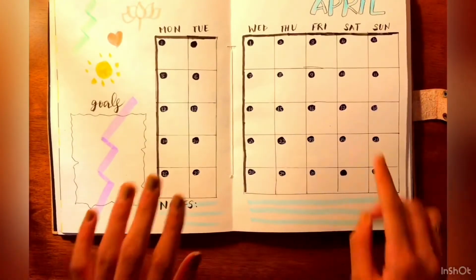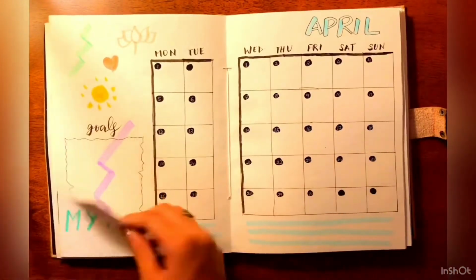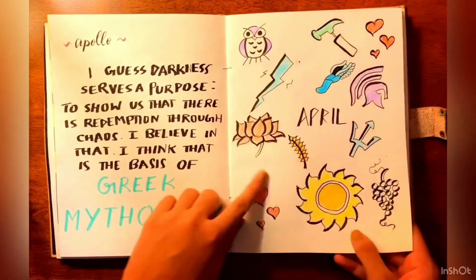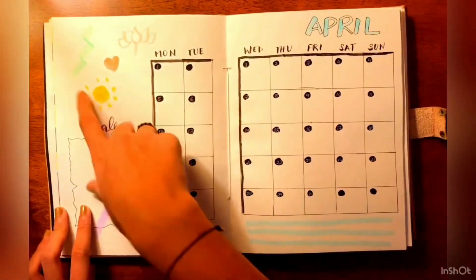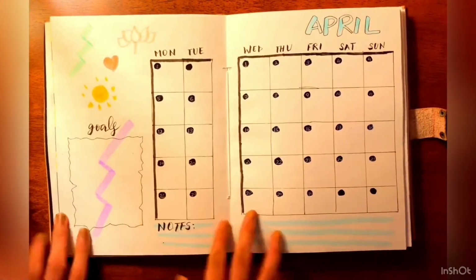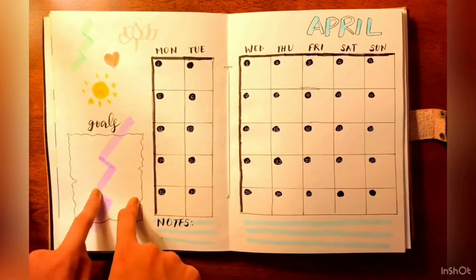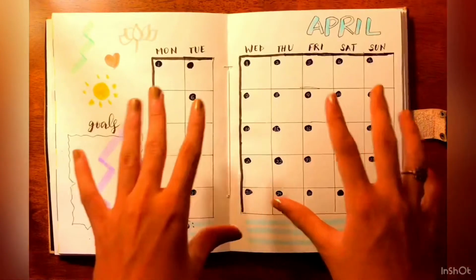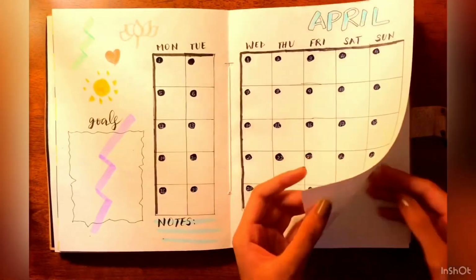Red for April. So I also incorporated the same design of the gods, that is Aphrodite, Apollo, Zeus, Hera, and that's Zeus again, and that's just some notes. You have a page, you have a goals side, and this is where you can write all your daily tasks and events and all that according to your key. Next up, mood tracker and habit tracker.